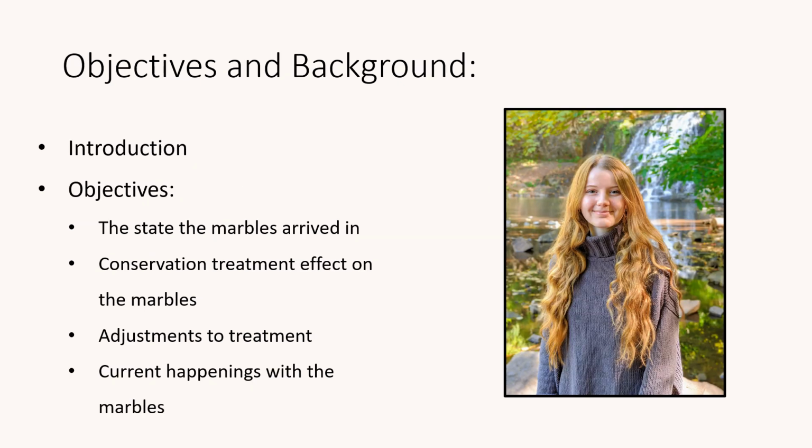A little bit about me is that I am a double major in chemistry and art history at the University of Hartford. This makes conservation a particularly interesting area to me because it does combine both art and science.